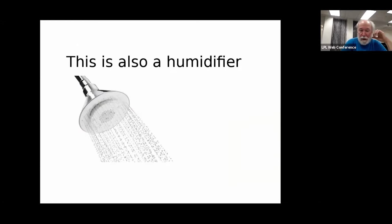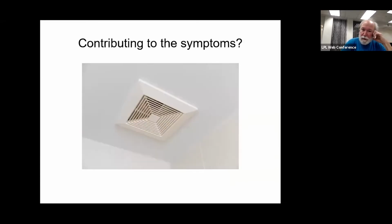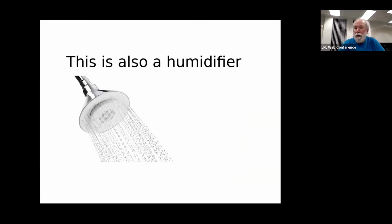This is a humidifier. We're paying to run it. And then when we run the vent fan unnecessarily, or when we're running the vent fan and a humidifier together, we're really doing too much work when, if we knew what the condition of the house was and we thought ahead as far as how we want to operate the house, we could take advantage of this free humidification.